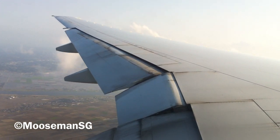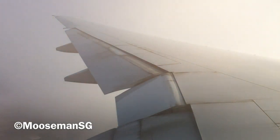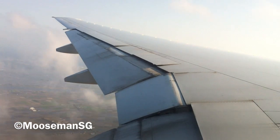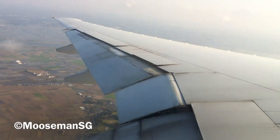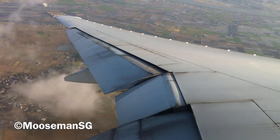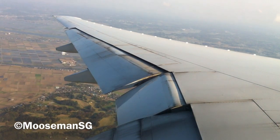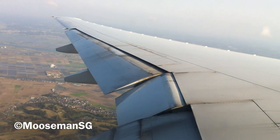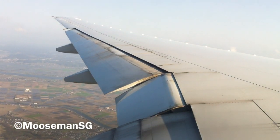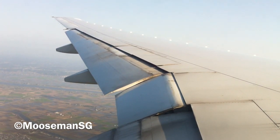On 3204, turn left heading 180, 3 miles to body, cleared ILS runway 16 left approach. Left 180, cleared ILS runway 16 left approach, only from 3204. United 8901, turn left heading 250. Left 250, United 8901, descend and maintain 1,800. 3204, maintain 160 or greater until body, contact tower 118 decimal 35. Maintain 160 or greater until body, contact tower 118 decimal 35, monitor 3204.